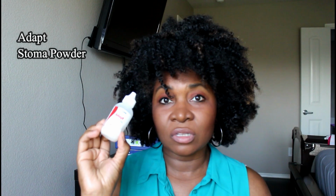So after you dab it with the wipe, you put this ointment on it for the protection, to create a little barrier. Then for extra protection, to help keep it dry, I use Adapt stoma powder. And again, this is what they use in the hospital, all of this stuff.